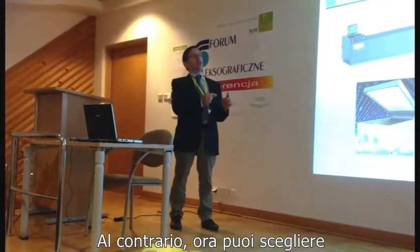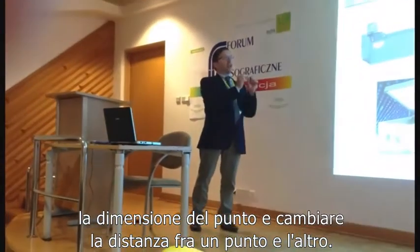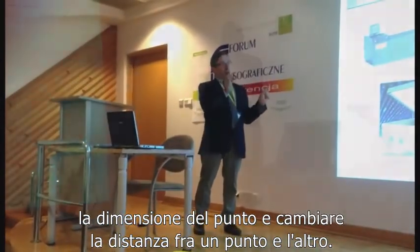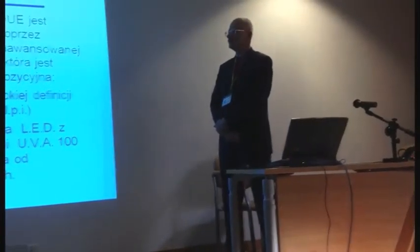Instead of this, you can just make a choice for the dot dimension and change the distance between the dots. You can control the small halftone dot in this method.